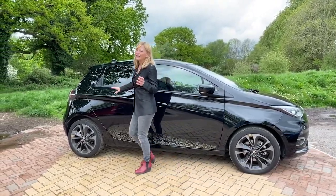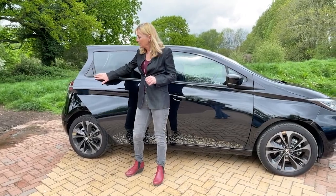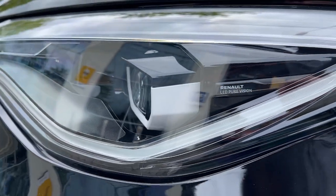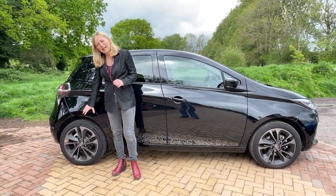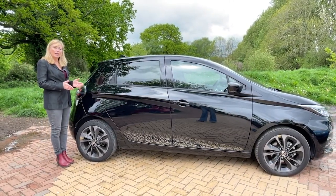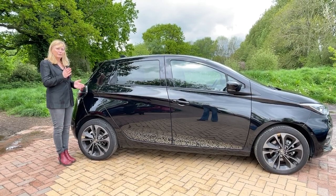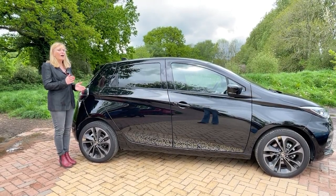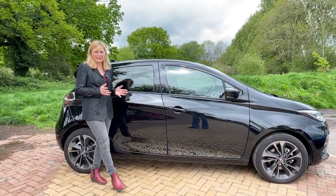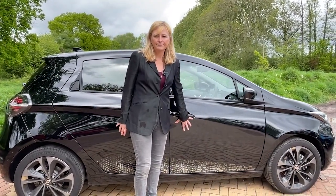They've got some nice design features, like look, this little door handle makes it all seem nice and sleek. LED headlights are standard, alloy wheels are standard, and when I say compact, the length is 4 meters. When you think of smart cars coming in at just under 3 meters, it's not far off. So if you're thinking, I need a car that I can park really easily because there's minimal parking where I am, then this wouldn't be a bad bet actually.